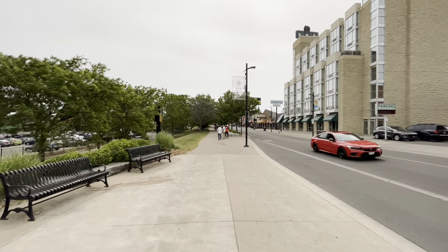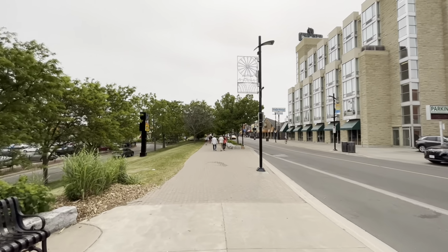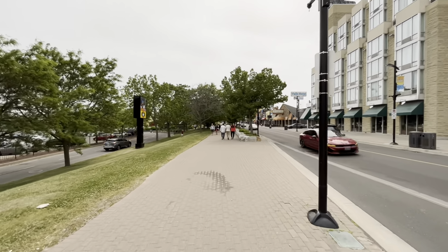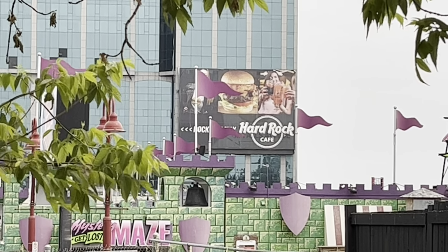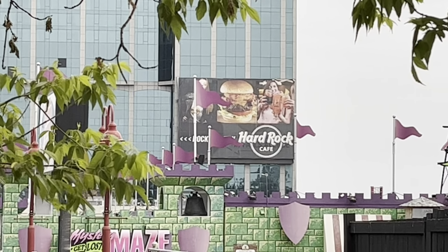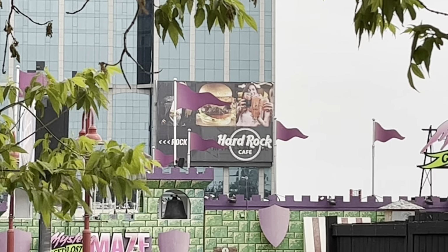So we'll make our way to see if Kelsey's on the Hill has a menu we can look at, and then we'll continue checking out places around the hill. That's going to be our last stop on our little food tour here, the Hard Rock Cafe, located on Falls Avenue. We're going to head there in a little while.